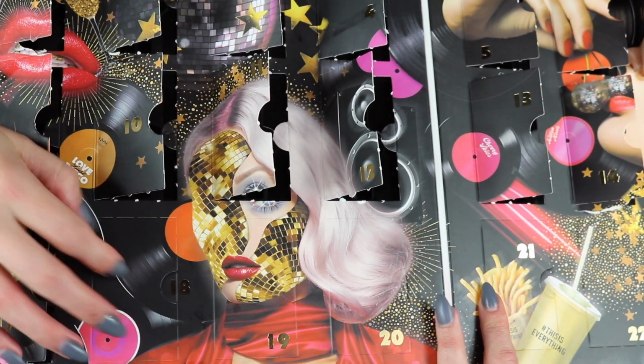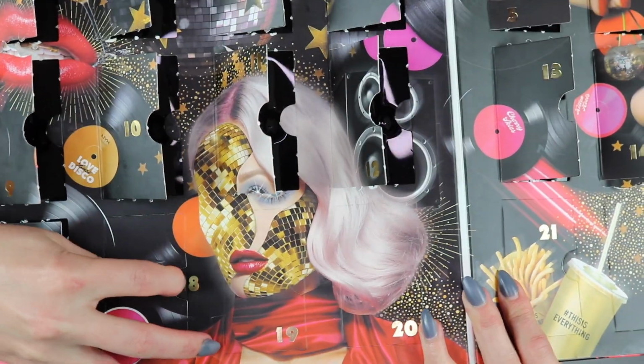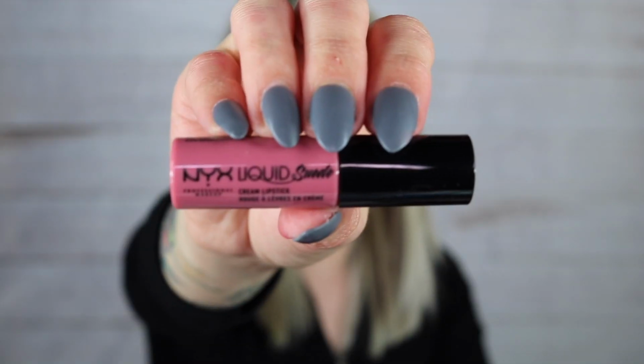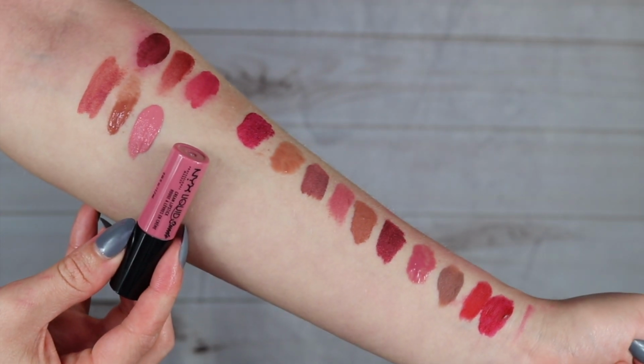Oh man, I'm so happy we're getting to the end here. My lips are dying. 18, let's get this going. Liquid suede formula coming at ya. In the shade Tea and Cookies.